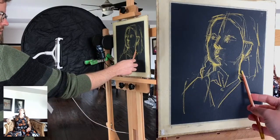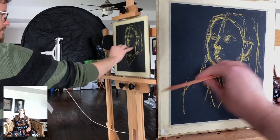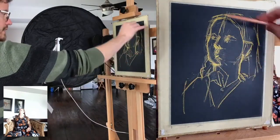Some sense of where the shoulders lie. I don't want to get into a lot of detail there, because I want the viewer to remain here in the face.